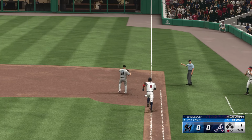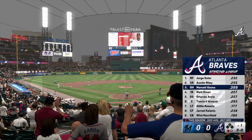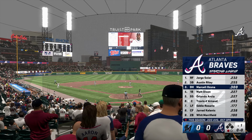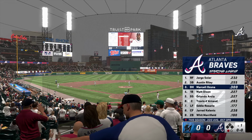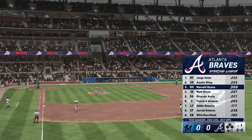The throw to first, one up, one down. Batting second, here's the Atlanta Braves lineup. In that cleanup spot, a key piece for this club, Matt Olson. And Boog, he's a fun at bat to watch. I mean, definitely a threat whenever he's got that bat in his hands.